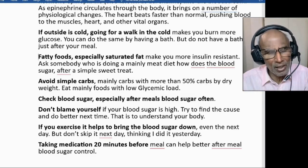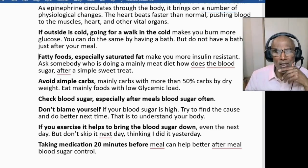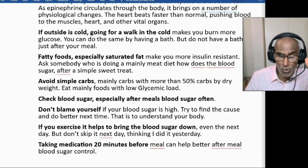Next is the other one, fatty foods. Foods with saturated fats, they increase insulin resistance. So ask someone who, some people do this, eat only meat. Ask someone like that how they are doing now. They say their diabetes is cured. That's not a cure for diabetes.